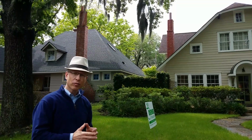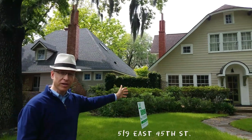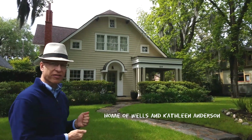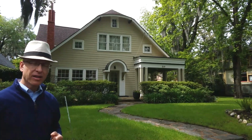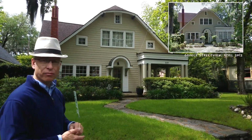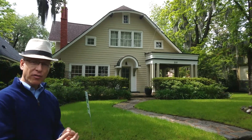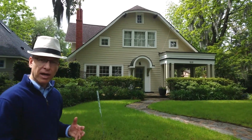So right next door to 521 is 519 East 45th Street, and this is the home of a local contractor who has lovingly restored this house in much the same way that the house we were just visiting has been restored. In fact, that porch on the right also was sealed up and has been liberated by its current owner. So this house is another one of those vernacular cottages that's been amped up into a grander scale.